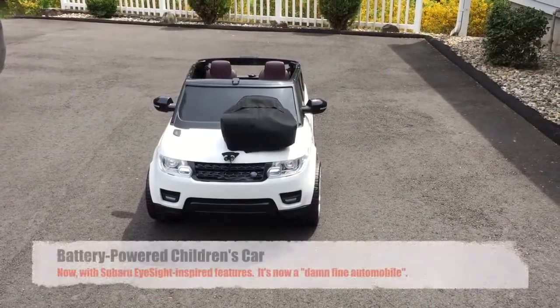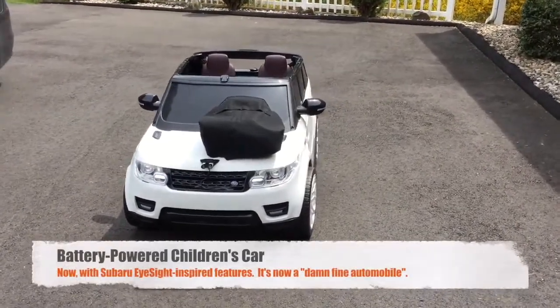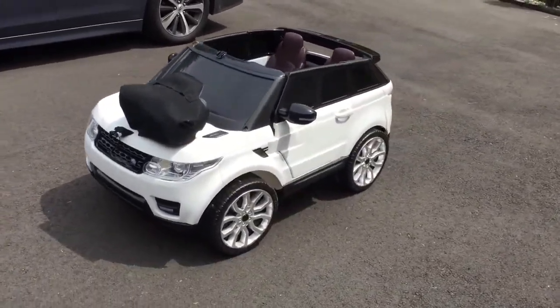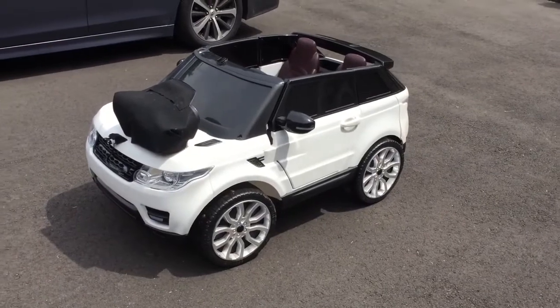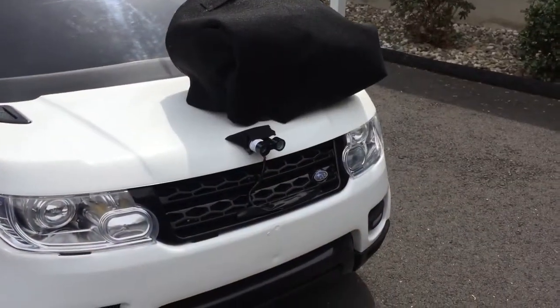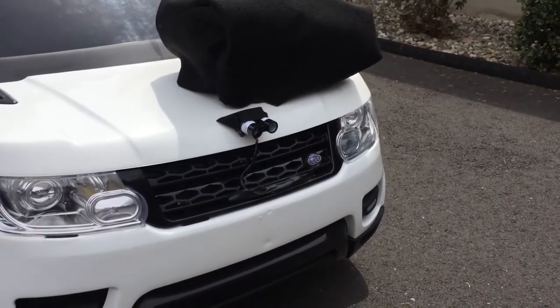This is a battery-powered child's car. It's not a Power Wheels. Fisher-Price didn't make it. But it now has a version of Subaru's EyeSight, where I've implemented a number of EyeSight features. Let's take a closer look. First, we have a distance sensor. Now, real EyeSight has stereo cameras.